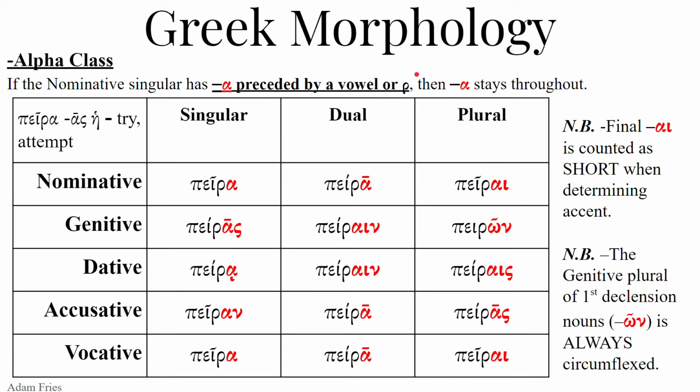So, first declension. If the nominative singular has an alpha and it is preceded by a vowel or the letter rho, then this is the alpha class. In the alpha class, the alpha stays throughout. So a noun like peira, as, a try, an attempt. This is the nominative singular. There it is, peira. And here is the genitive singular ending, and then here's the definite article, and then the English definition. Also, pay very close and careful attention to the accents.